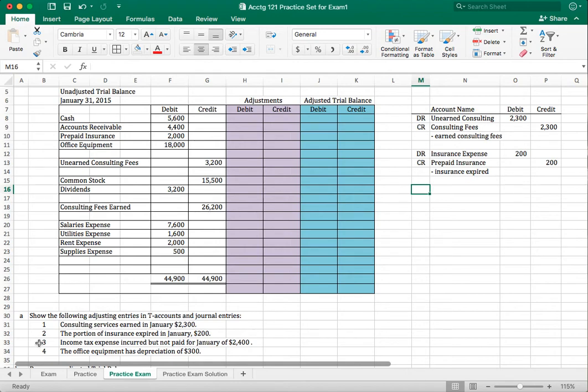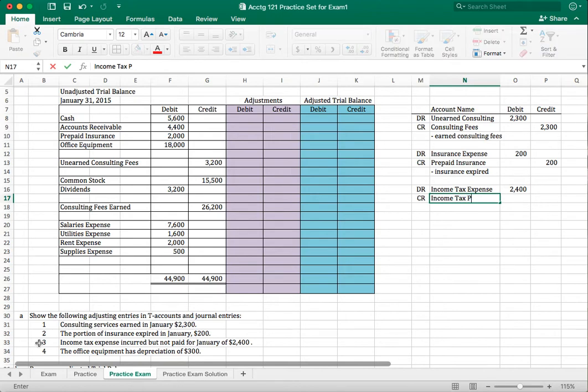So let's write that up. Income tax expense in the amount of $2,400. The credit to income tax payable. This is a liability account, meaning we will pay it sometime in the future. Income tax incurred. You can use the words right out of the sentence.